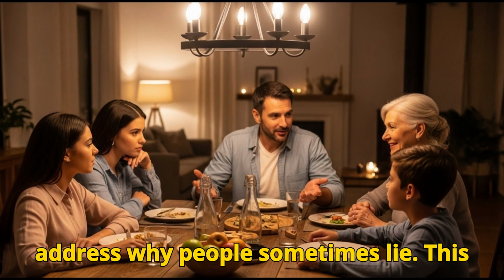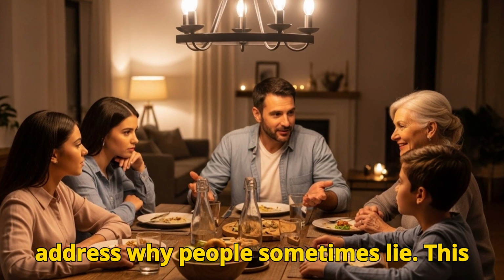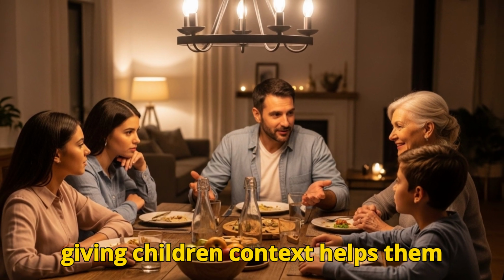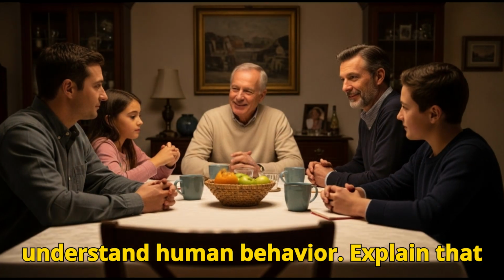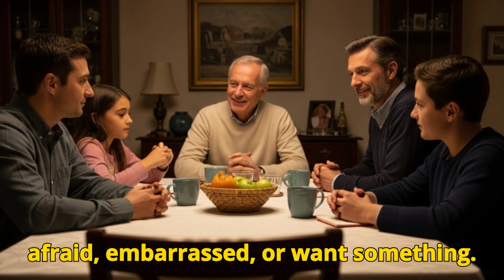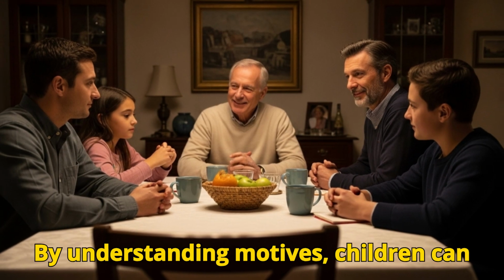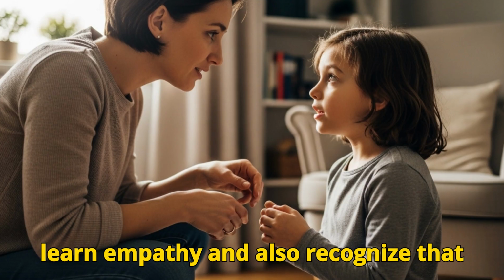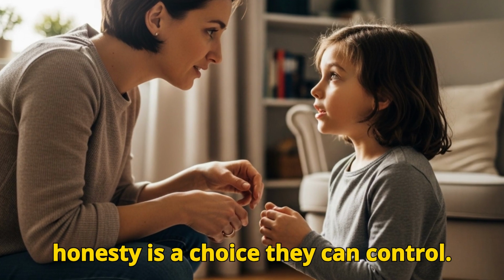Next, address why people sometimes lie. This doesn't mean encouraging dishonesty, but giving children context helps them understand human behavior. Explain that sometimes people lie because they are afraid, embarrassed, or want something. By understanding motives, children can learn empathy and also recognize that honesty is a choice they can control.